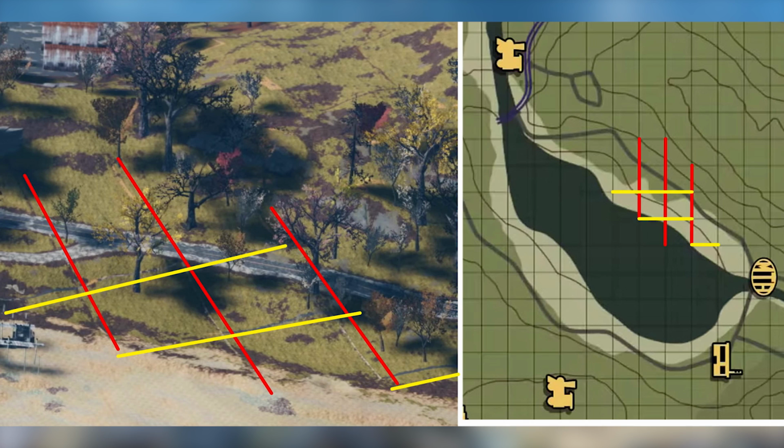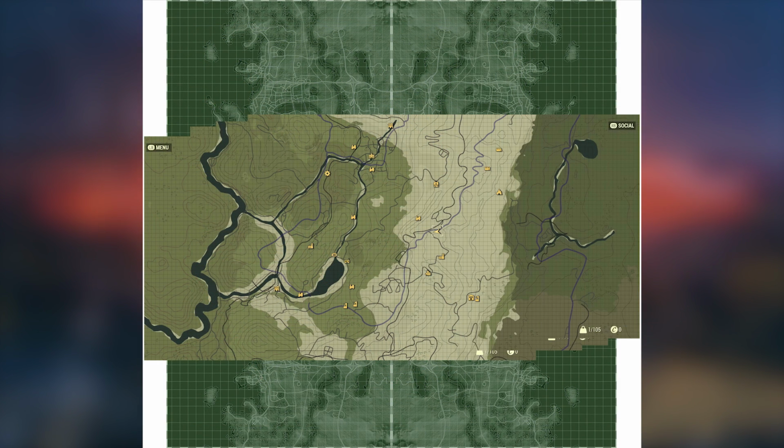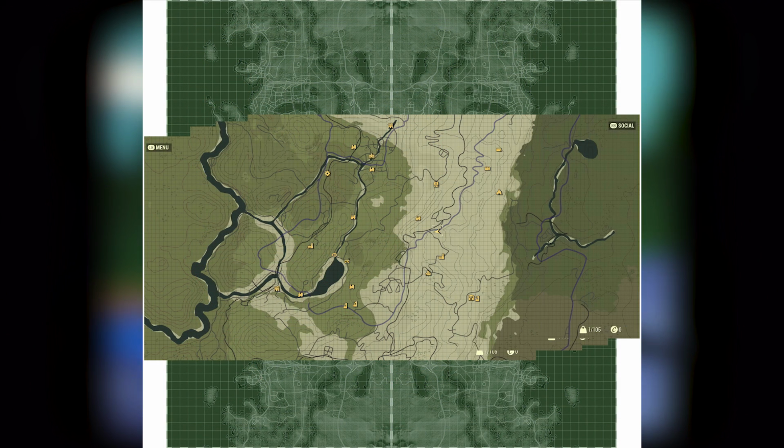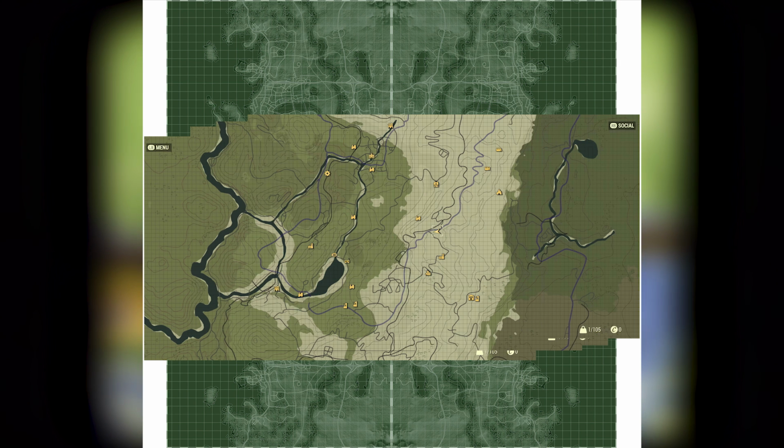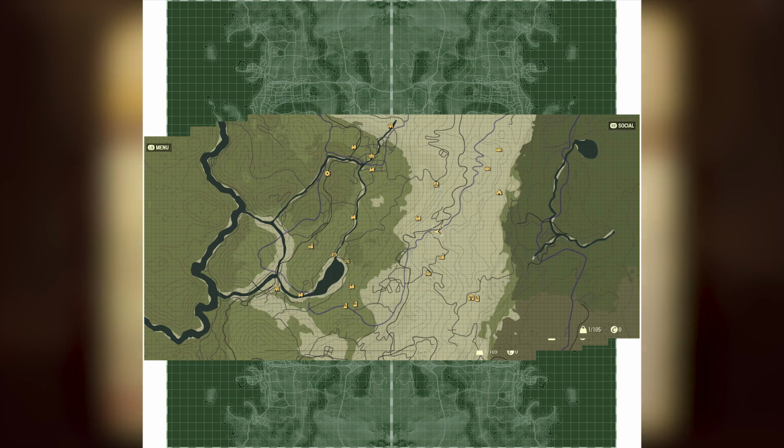Since Bethesda have told us that Fallout 4 is 4 times larger than Fallout 76, here's what a more direct comparison looks like. Obviously, the 76 map extends further north and south in the game, but this gives us a fairly accurate idea of both the scale and the orientation of the map in Fallout 76.